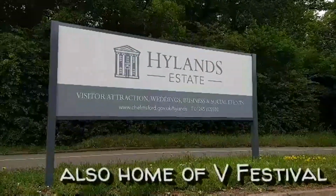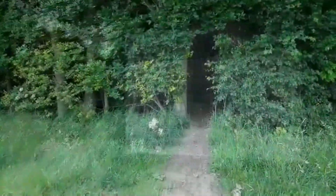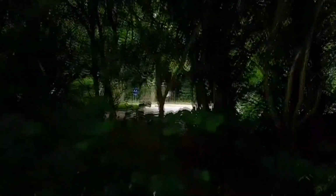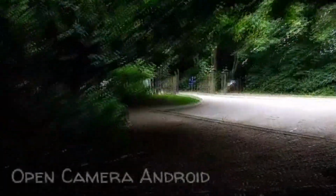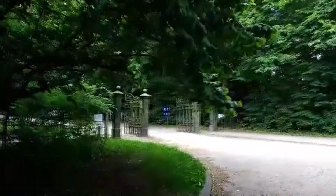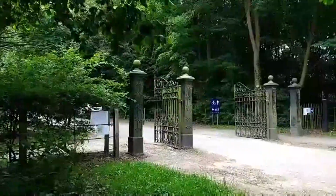So let's start. Hylands Estate, home of the V Festival. And we're just walking through, and I want to start paying attention to what's around us because it's quite difficult. I'm using Open Camera on Android to do this. So if you've not been there before, which probably most of you have not because this video is going out quite wide, you've got some old iron gates here.